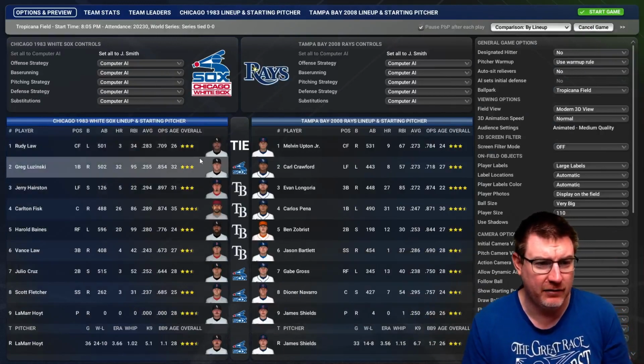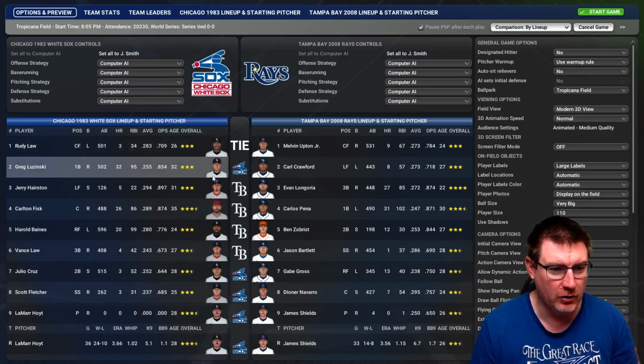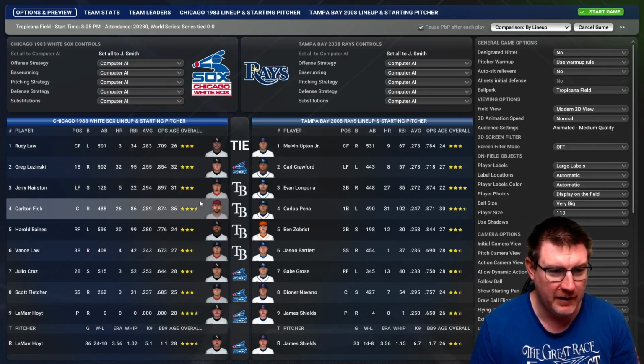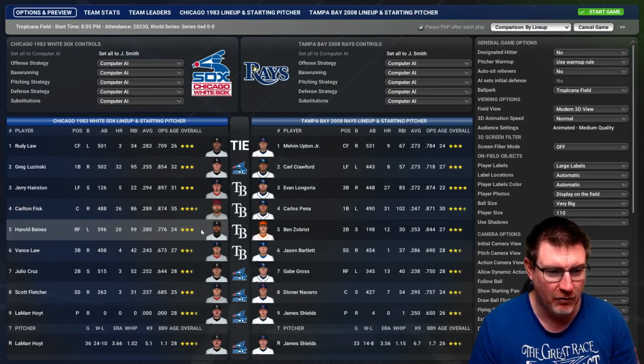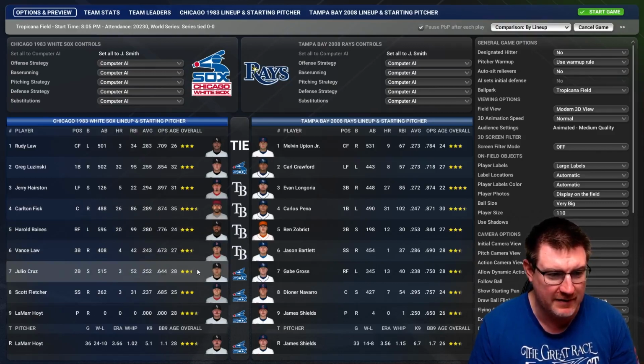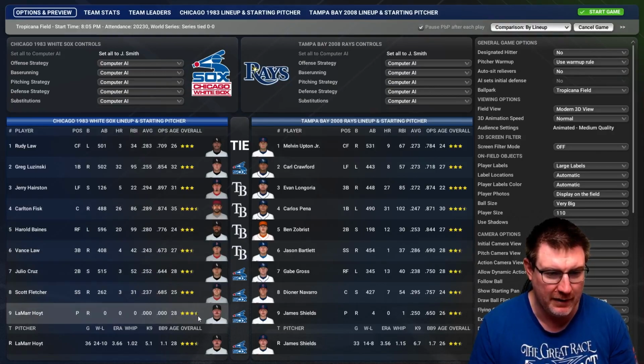So leading off the 83 White Sox, it is Rudy Law in center field. It is Greg Luzinski at first base batting second. It is Jerry Hairston at left field batting third. Then Carlton Fisk catches at cleanup. We've got Harold Baines in right field batting fifth, Vance Law in third base batting sixth, Julio Cruz at second base batting seventh, Scott Fletcher shortstopping at eighth, and LaMarr Hoyt is the man on the mound for them.